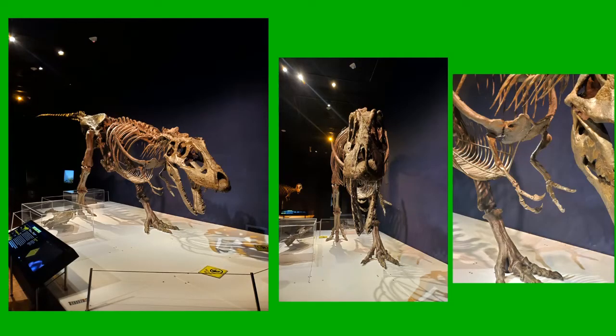The first skeleton that we're going to see here is Daspletosaurus torosus. This is a really neat skeleton, and I forget what kind of specimen this is, but I love the size of this. It's a really nice, good size Daspletosaurus. Here's the front view, face to face. You can see the eye sockets are a little further back, so it would have had binocular vision. And you get to see the arms right here. These are kind of long arms for Daspletosaurus, but it's a nice looking skeleton. I've got more pictures coming up.